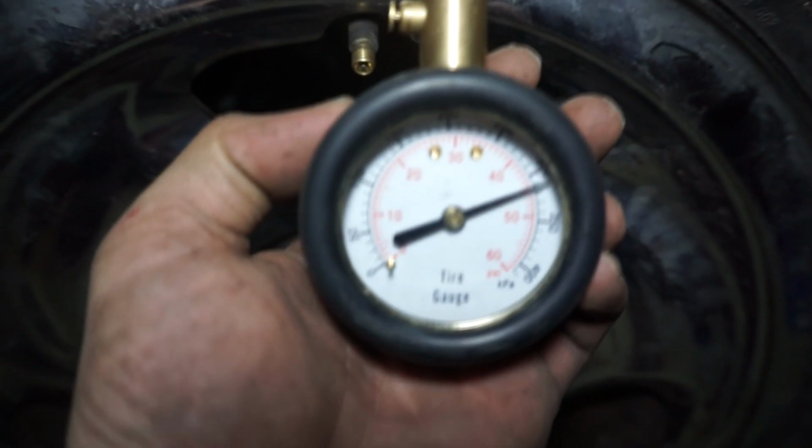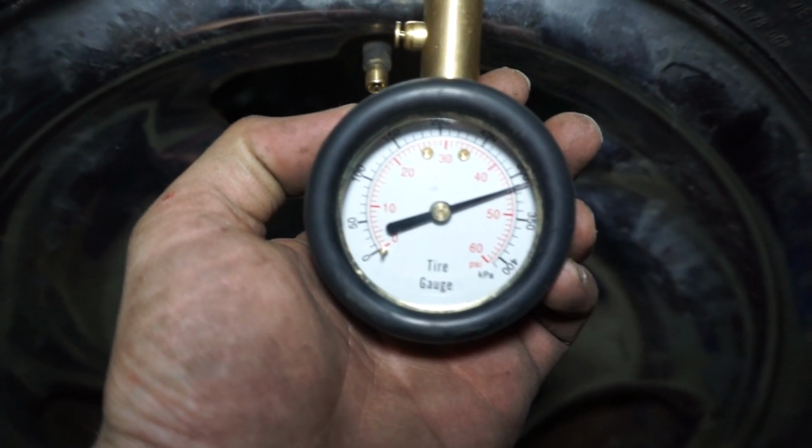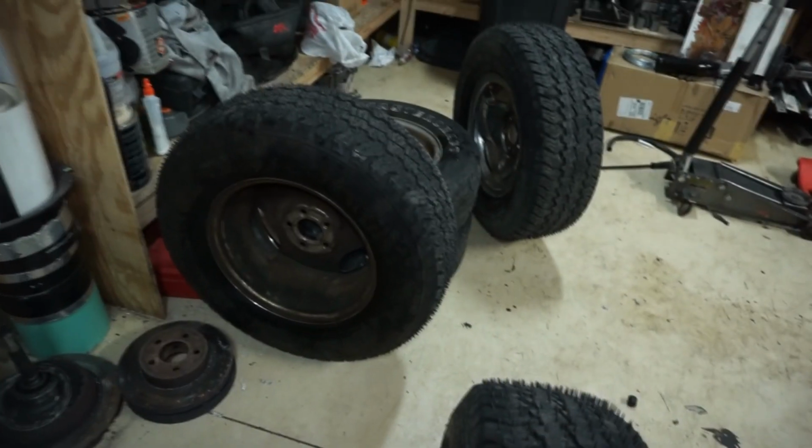You can see that now, about 45 pounds. So it doesn't look like it lost anything in the hour and a half it's been sitting here. I'm pretty happy with that. I did go through and mark every single one of the tires with the time. Now I won't be able to find it. So that one there, 9:15 and 43 pounds.